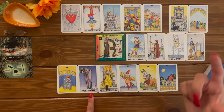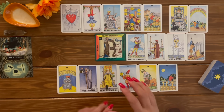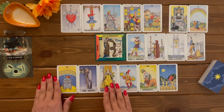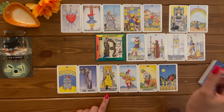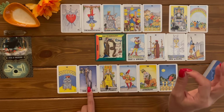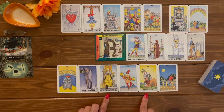You will become an enlightened person, especially when you reach the Queen of Wands, which is, queens are balanced energies. You will find your personal power with the Queen of Wands. That's the chosen pile. Your intuition will become so strong when you come back. And you will come back in your full power. Why? The 2 of Pentacles here explains it.